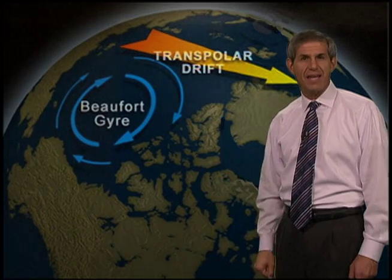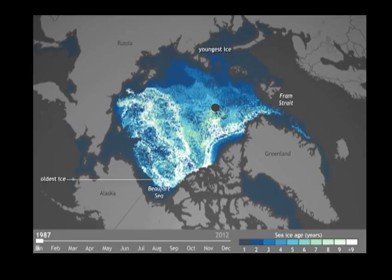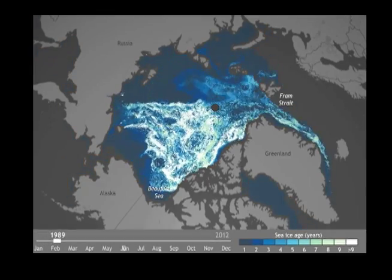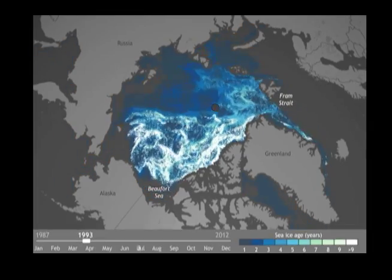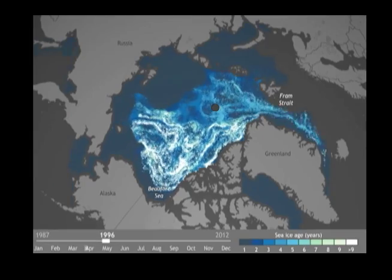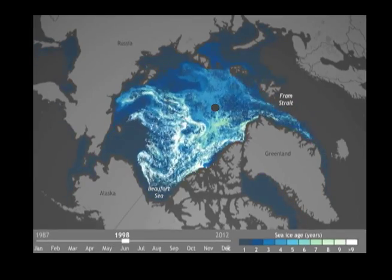But in the last decade, this conventional thinking has changed. Check out this animation that tracks the movement and age of Arctic sea ice month by month starting in 1992. To get oriented, Alaska is bottom left, Russia top left, and we've marked the North Pole. Colors indicate the age of the ice. White means more than 9 years old. The darkest blue is ice that formed in the most recent winter, so it tends to be thinner and easier to melt.